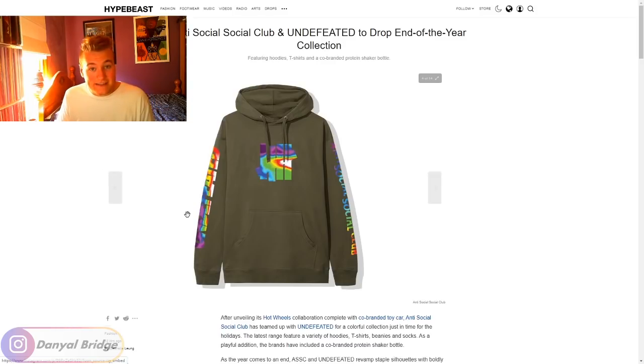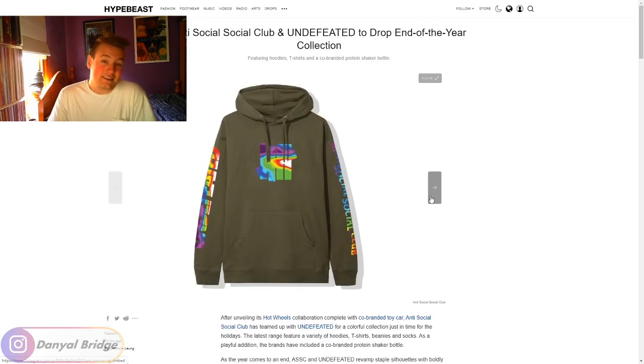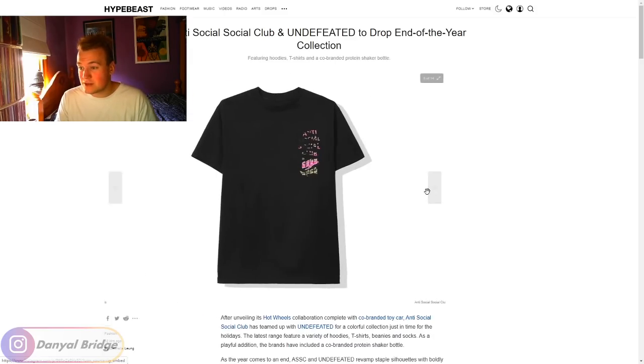Just works more with my aesthetic. I've got more pieces I can wear it with. It just hits that sweet spot that I'm looking for when I'm looking for an Anti-Social Social Club Undefeated hoodie. So I think, yeah, the black one's definitely number one, the white one's number two, and green, unfortunately, you come last place, but that's okay. We'll move on to the shirts, see what the shirts have to offer.